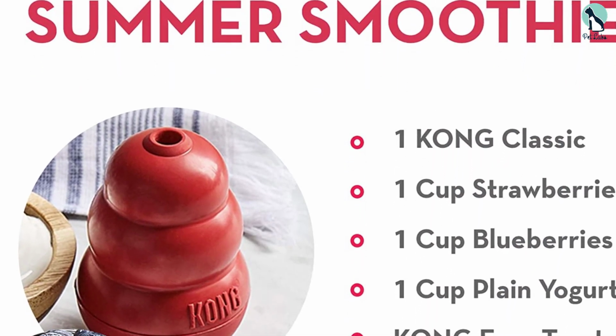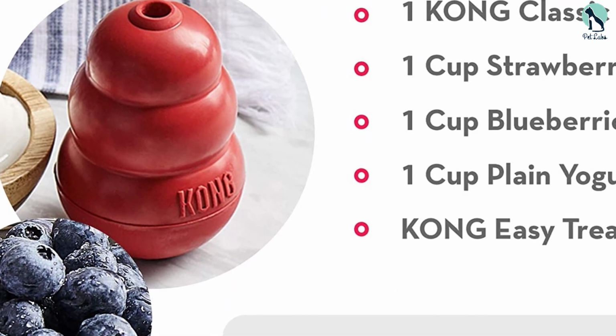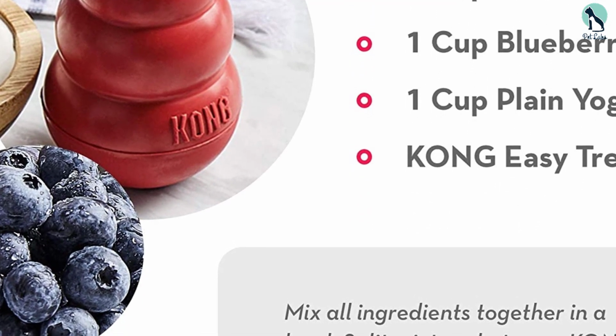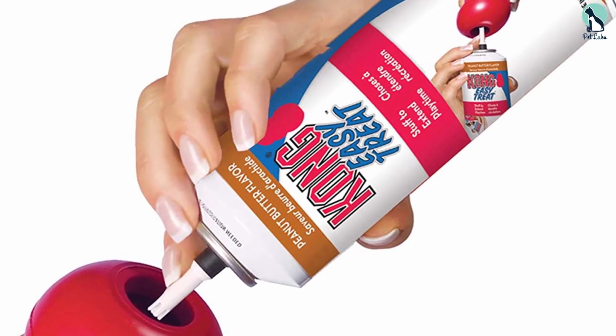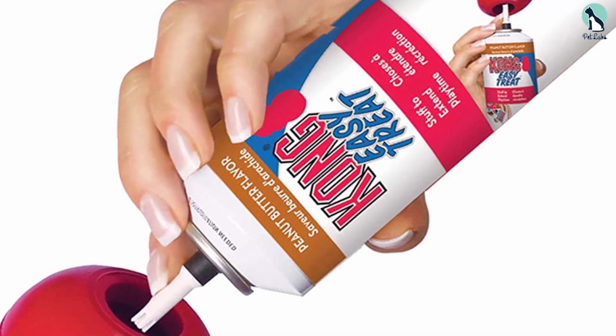A big thing owners don't realize is that a lot of times mental stimulation is more tiresome than physical stimulation for our pets, so having them work for their treats and toys, Kong really comes in handy for this, Crow said. The sprays also come in a variety of flavors, including one for puppies that is designed to be gentle on sensitive stomachs.